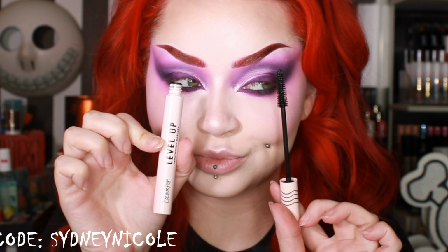Look at that glow. Put some pigtails in. She cute. I love pigtails. I don't care what anyone says.